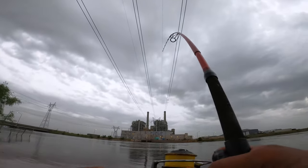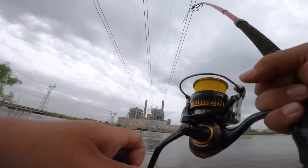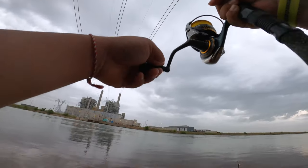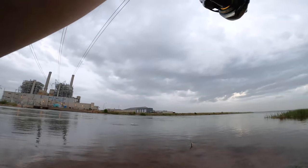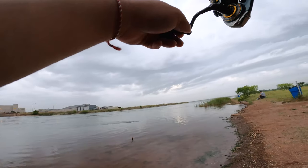There you go, Coley. That's a good one. Whatever that is, that's a good one. Ooh, that's a good one. Ooh, it's running pretty good too. What is it? What the hell is that?